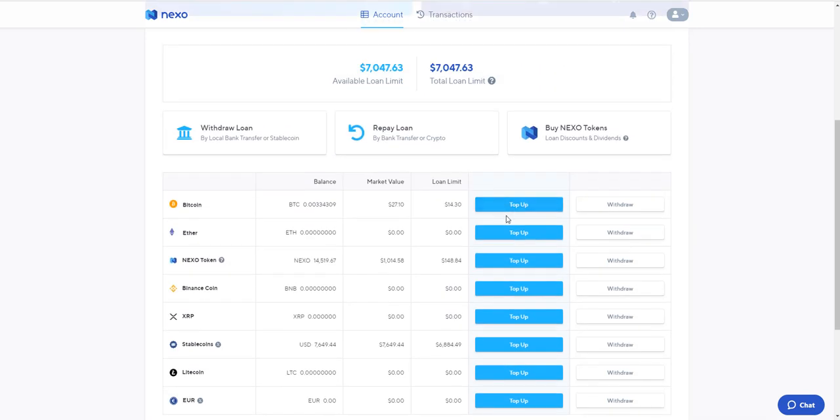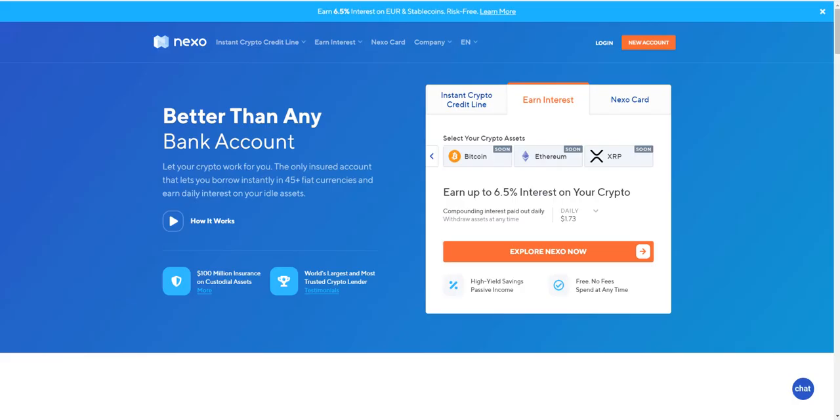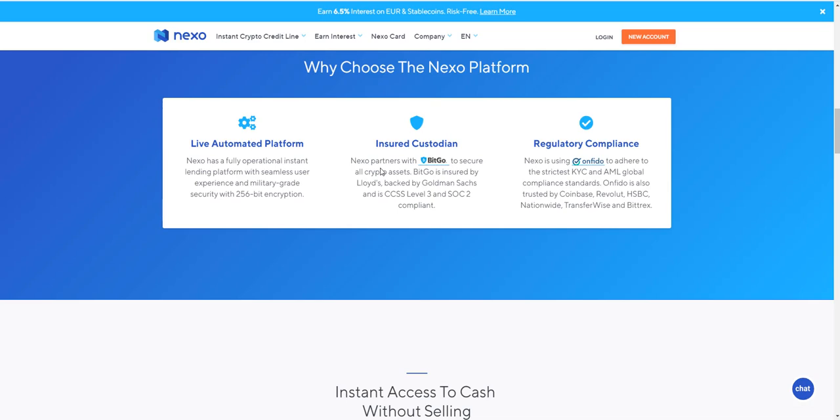What makes me feel comfortable investing in Nexo is the fact that they use BitGo as their custodian.